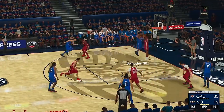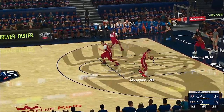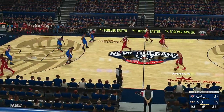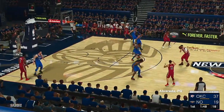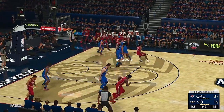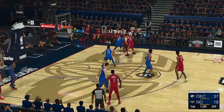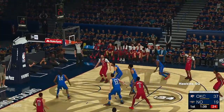Dishes to Wiggins. Good. Nice job down low. Wiggins has got his second basket. Excellent play. Just adding fuel to the fire and really trying to put this one out of reach. This is what great players try to do. They're not allowing the opposition to gain any kind of hope to try and get back in the game.